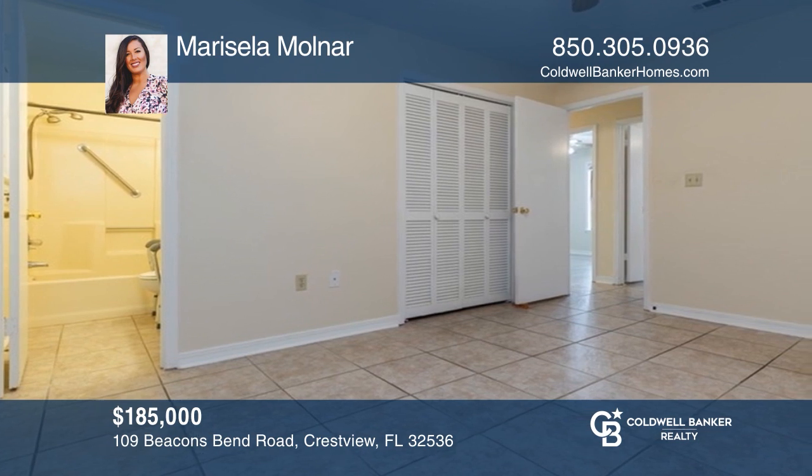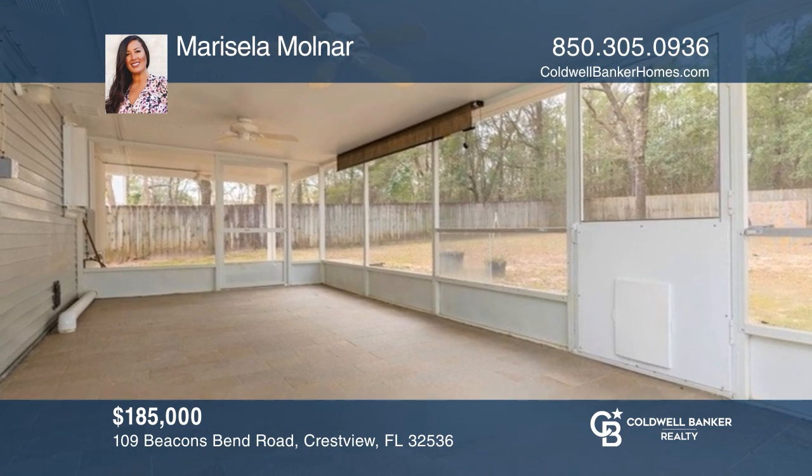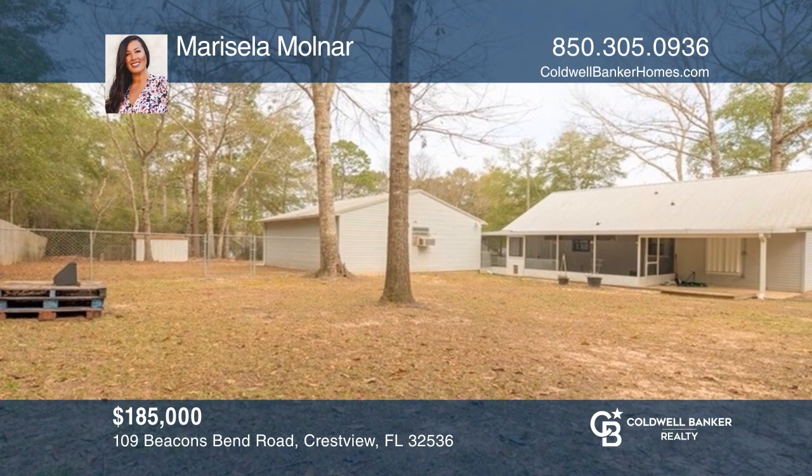Step outside and relax in the screened-in back porch with tile flooring. The huge 0.48-acre lot is all fenced in and has a small shed for extra storage. Invest in your future by calling Maricela Molnar today.